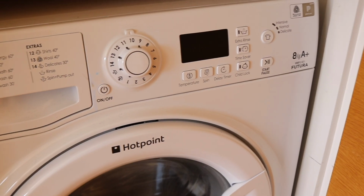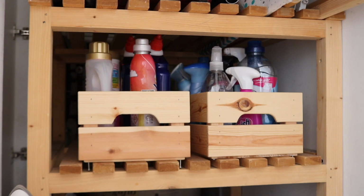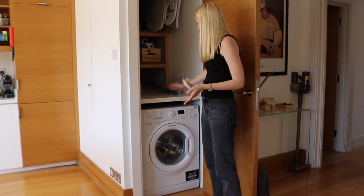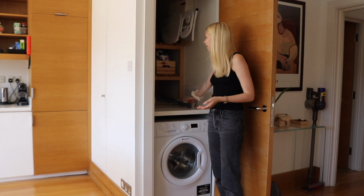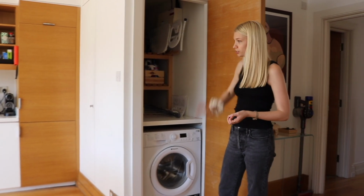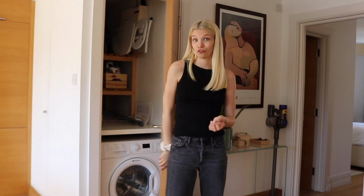And I love this room. Another thing that I really like about this flat is the fact that we have a little separate room almost, where we have our clothes rack, all my washing liquids and everything, and the washing machine. So if you just close that, you forget it exists.